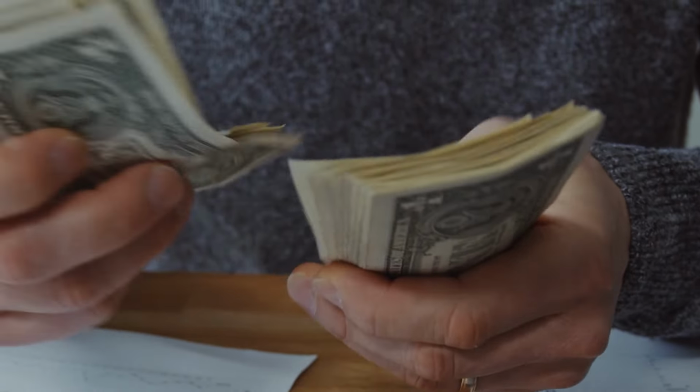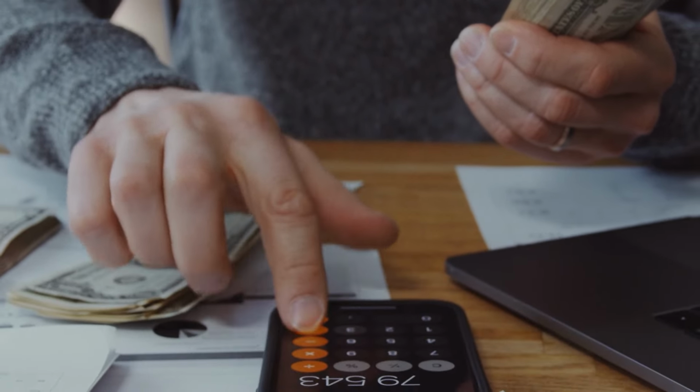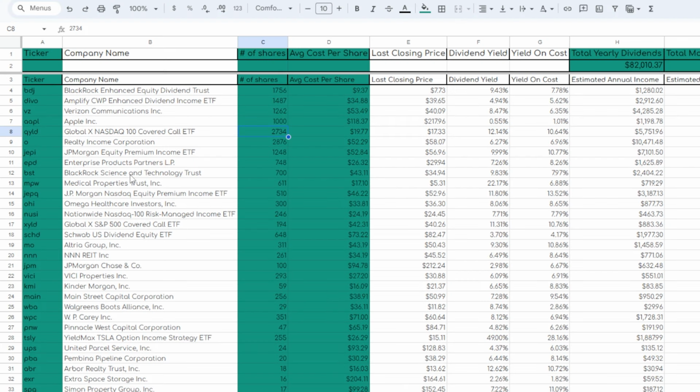Now, what exactly would happen long term if a dividend income focused investor decided to invest around $55,000 and purchase thousands of shares of the NASDAQ 100 covered call ETF QYLD? Well, in this video, I'm going to share with you exactly what would happen in that case, because I specifically, as of filming this video, currently have 2,734 shares of QYLD at an average cost per share of around $19.77, and these are shares I've held for years now.